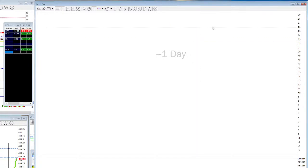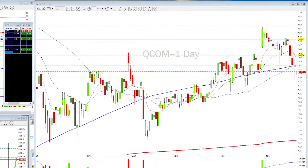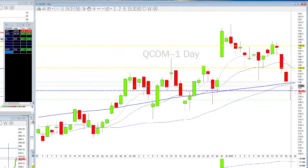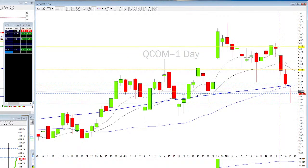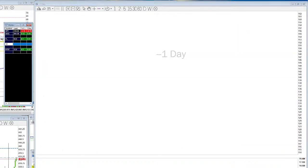One is QCOM. You remember a few days ago was the earnings day, and look at what happened. The earnings day gapped up, and after that it just sold off from 150 to 140. It made a nice doji on the daily candle. It seems to me it could be interesting long over 141. So let's put QCOM on the list to see if we can find an entry over 141.